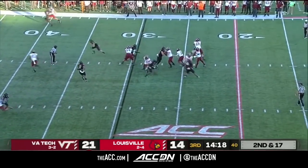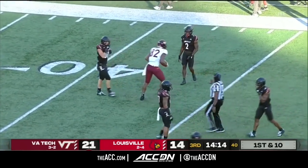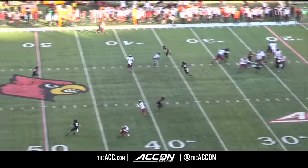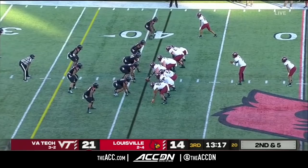Low snap. Hooker scoops and throws. There's Mitchell, the big tight end, across the midfield line to the 46 of Louisville. James Mitchell is lined up in the tight end position, just turned loose right up the seam. Hendon Hooker does a nice job of finding him. And fourth play of the drive.